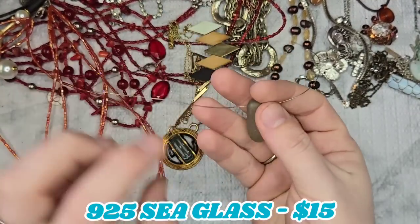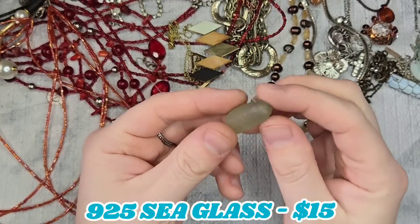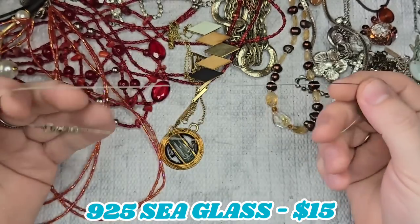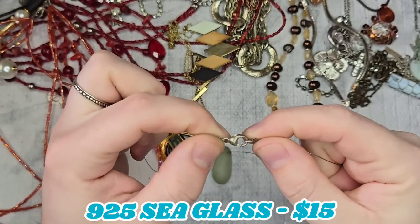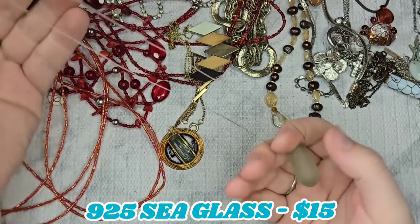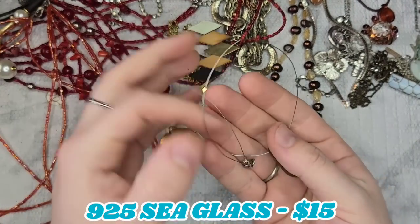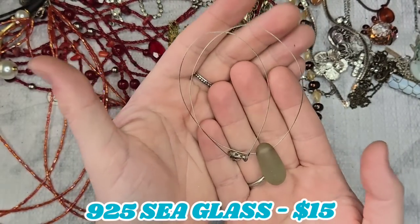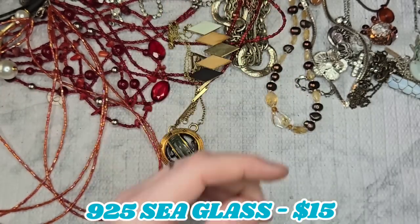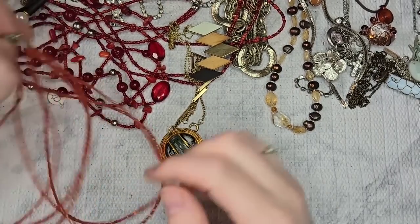This is sterling silver. So this is a piece of sea glass. Really pretty, very pale green. On sterling, the clasp is marked 925. And we will test that. As long as this tests for sterling, let's do 15 on the sea glass. And that is sterling. Hopefully we'll test it.